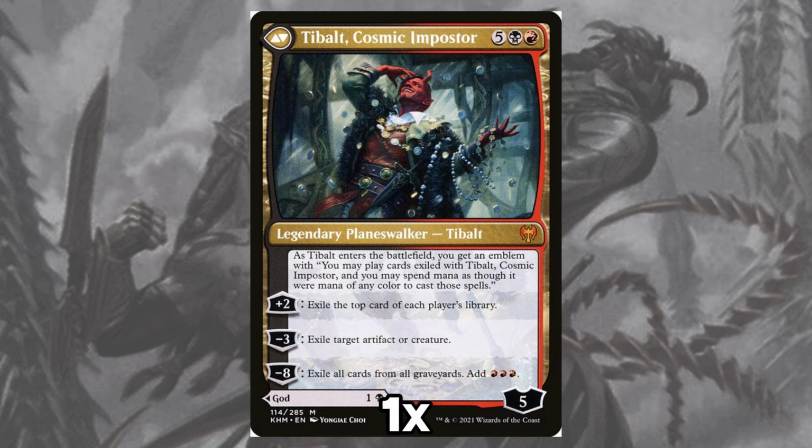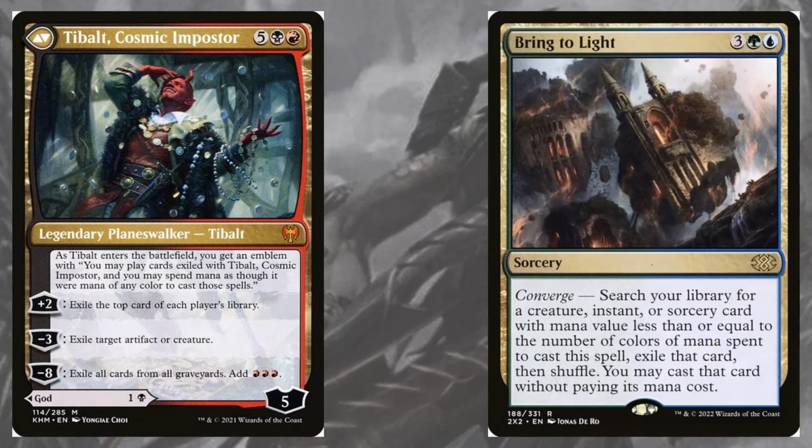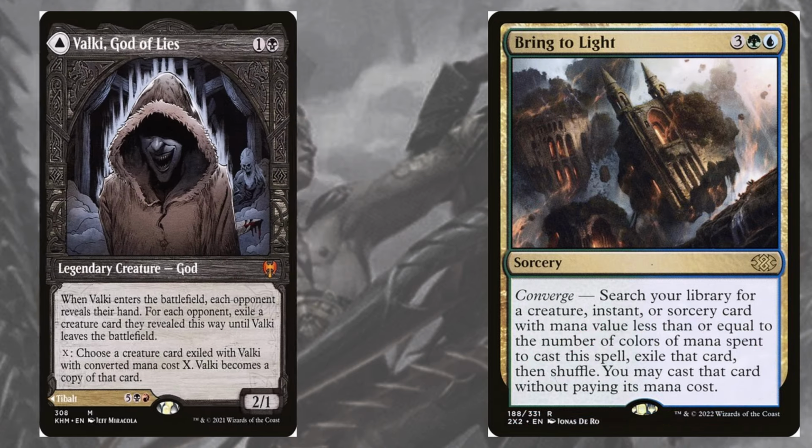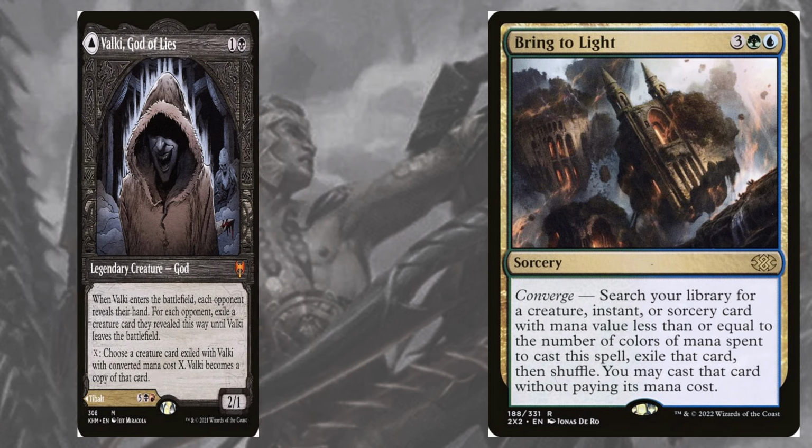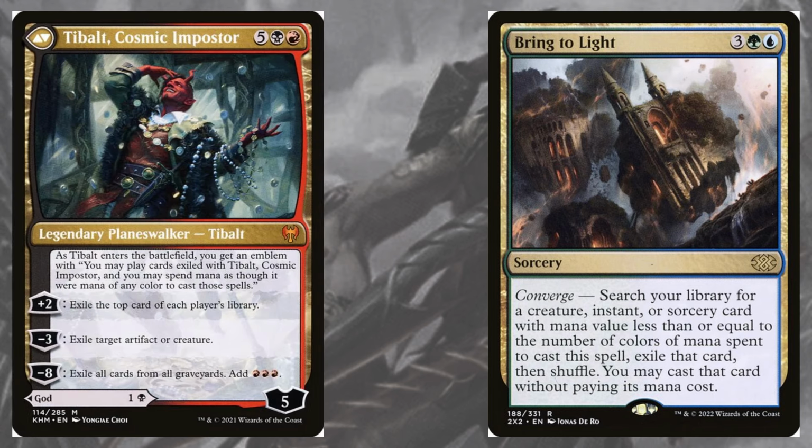Because of the way Bring to Light is worded, when you search for a card, you are allowed to cast the card without paying its mana cost. So while Valki is chilling there waiting to be cast, you can cast either side of the card because of Bring to Light. So yeah, that means you can play your Tibalt for just 5 mana only, and only needing to converge for 2 colors to find Valki.